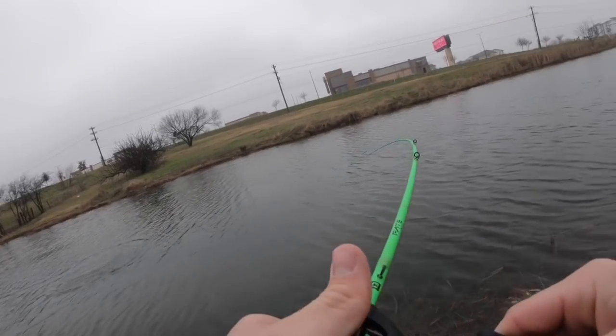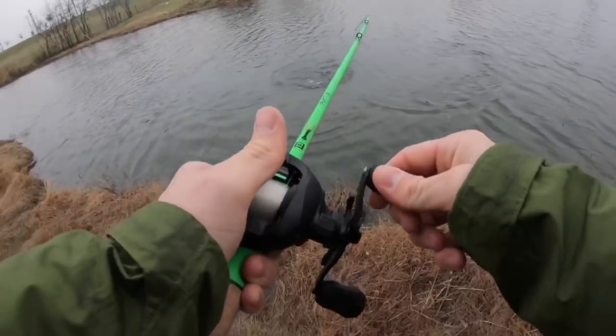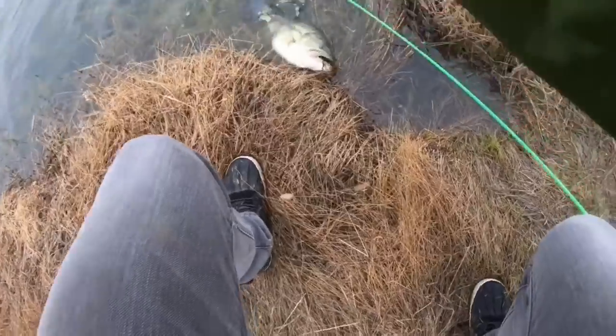Come on, Bandito bug. Oh, 12 pound line. Got some fight. I think he's three. This is 12 pound line, so I'm gonna be generous over here. Oh, this could be a solid little fish right here. Yeah, you had that Bandito bug for a minute, didn't you, buddy?